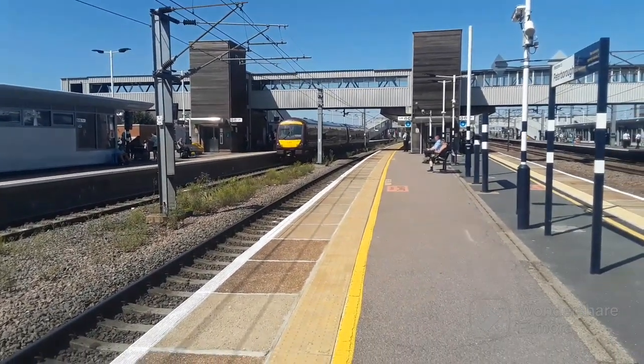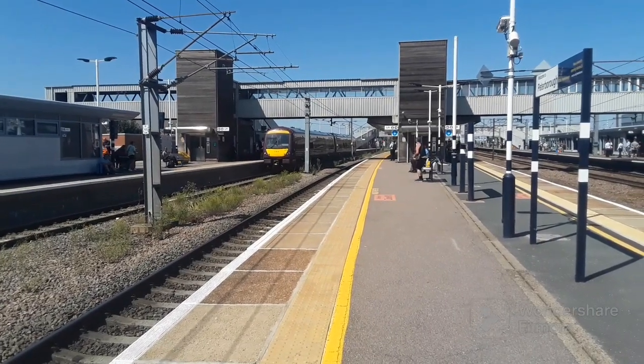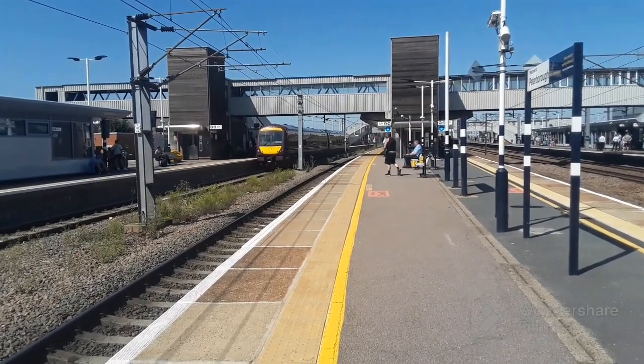Your attention, please. There's been a platform change. East Midlands Gateway to Felixstowe Central.